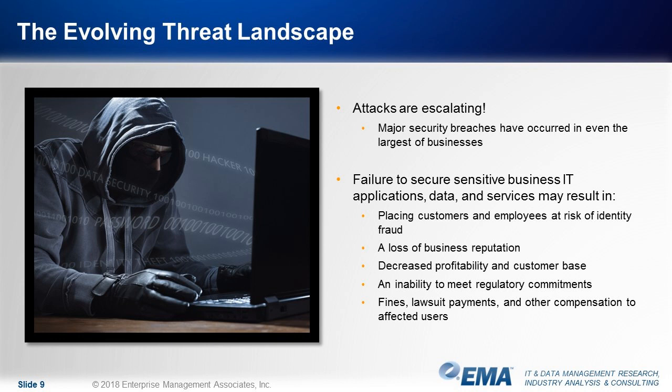And the damage that can be done here is real and can be devastating to businesses of any size. Just a few of the potential risky outcomes include the risk of someone stealing your users' identities, the loss of business reputation, significant profit loss and the loss of customers, and inability to meet regulatory commitments. And any of these can result in direct financial losses, such as to pay out fines and lawsuits.